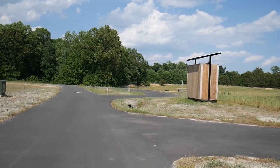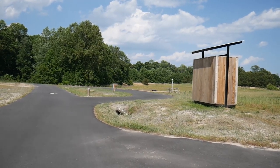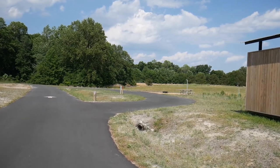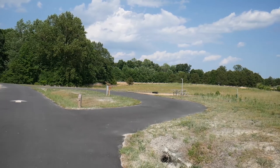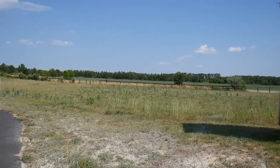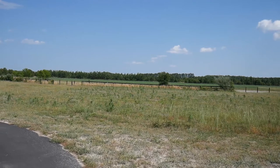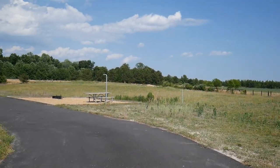So sites 1 and 2 are really nice paved pull-through sites. But you would be facing the main road of the park. So just FYI for you. Well, we can actually walk right through, and you can see there's the road. It's a little ways away, but yeah, the main park road is there. We'll go ahead and walk right through. This is site number 2.